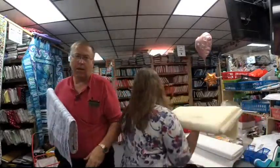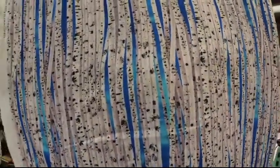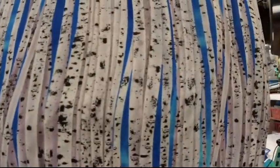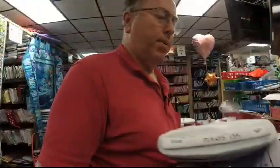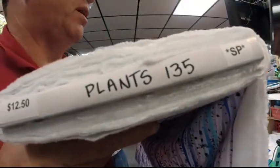That's a steal. These are the birch trees that never end. Literally, this thing's going to go on and on for like 15 yards, and you'll never come to the end of these birch trees. I don't know how they did that. But notice it's a sunny day with a beautiful blue sky in the background. See that happening there? Some of you in birch tree land need to pay attention here and make a birch tree pillowcase. It's in plants, of course. A tree's a plant. 135, $12.50 a yard.